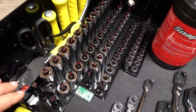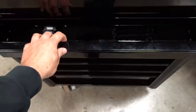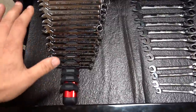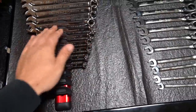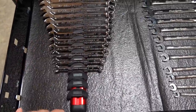So I believe that concludes the top section here. Moving on, our first drawer down. And again, I think my first two drawers are a little bit of wasted space. This is all metric up here. We got 8 through 19. These are Blue Points. So yeah, like I said, I didn't even get Snap-on wrenches here. Blue Points, I think, will do the job.